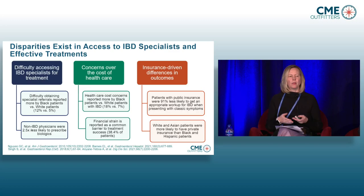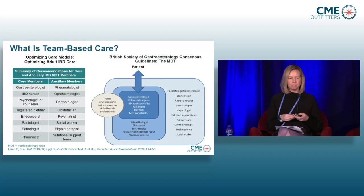We know people have difficulty accessing specialists. There is a huge concern for cost of healthcare, and there are insurance-driven differences in outcomes. I don't think we're going to have answers today, but we deal with this all day, every day when we see different patients in clinic, and it's okay. We as a healthcare system need to try to move that needle, and every little step that you take to help these patients in different ways is extremely important.